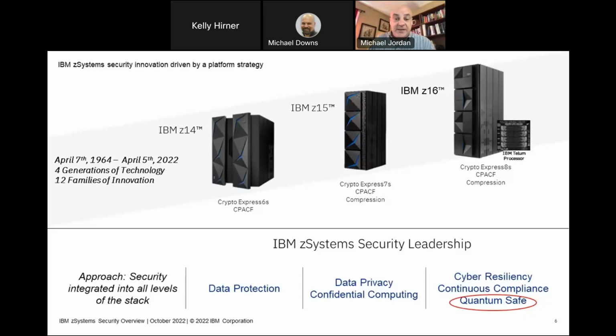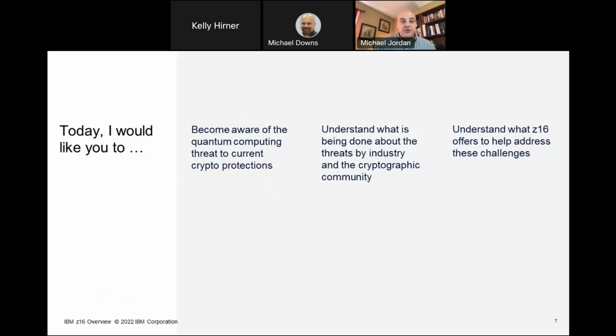And then with Z16, we actually had 3 areas of focus. First was cyber resiliency, understanding the challenges that organizations face, not only protecting their system, but being able to recover from failures. And so we introduced capabilities around cyber resiliency. Second, continuous compliance, again recognizing that compliance is a huge challenge for organizations and requires a significant amount of time. And then the third, which we're going to spend the rest of our session here today talking about, is Quantum Safe. So with that, let's jump right in.